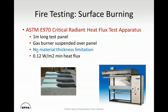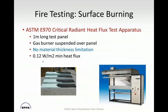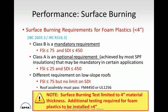What I should also note is that back here on this ASTM E84, there is a 4-inch material thickness limitation. So in this particular test, you can only put 4 inches of material from the ceiling of that chamber. In this chamber, there is really no practical material thickness limitation. This bed here can be raised and lowered so that it's the standard distance above that burner to give you the amount of heat flux applied to the surface of the material. And here, we've actually shown this with foam plastics. Here's a closed-cell foam of different thicknesses, and we can see that we get some pretty consistent results from this test regardless of the thickness of the foam.